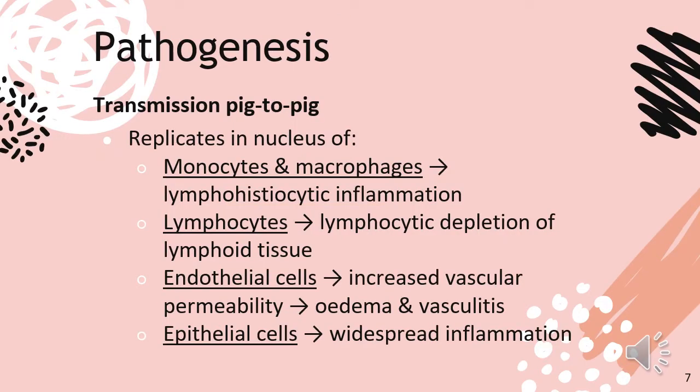One of the main consequences of PCV2 is the acquired immunodeficiency that results from infection. This is due to the lymphocytic depletion of lymphoid tissue, which then damages the immune system of the animal. Monocytes and macrophages, which are also active in the immune system response, are also damaged. This also causes lymphohistiocytic inflammation throughout the body.